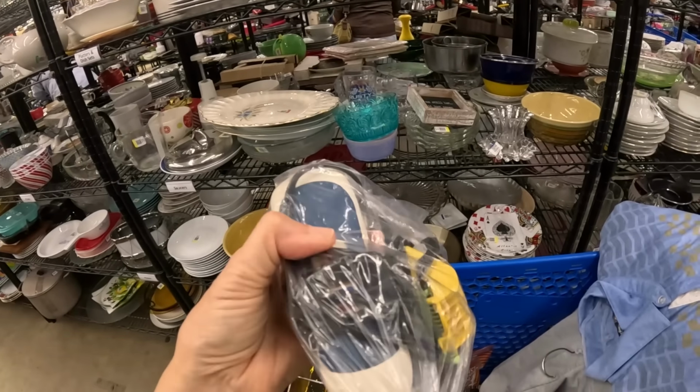We have been out all day. There's some bowls here, just plastic. Kind of interesting, those colors. I don't know what that's reminding me of. It's reminding me of something. Lots of little cups and plates. A teapot without its top. Nothing of note.